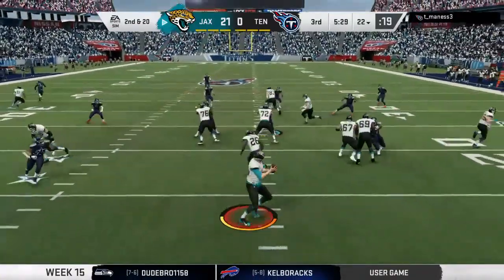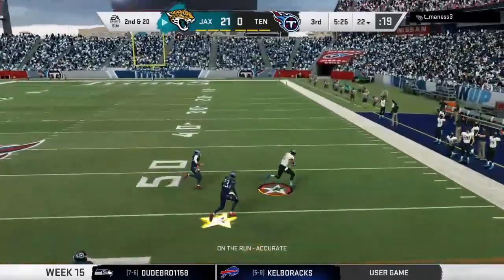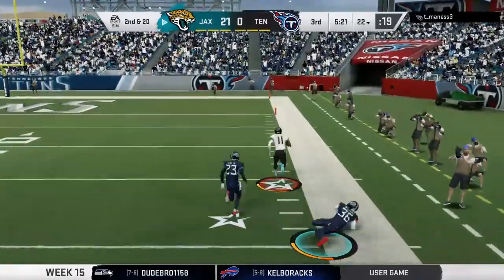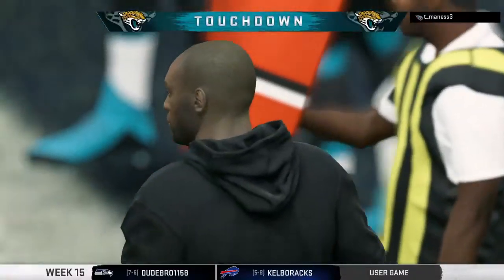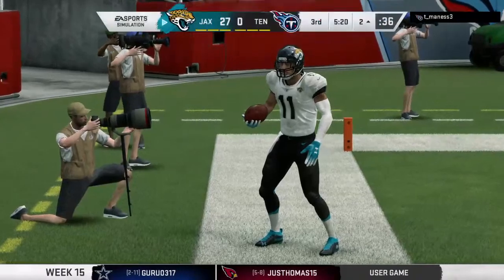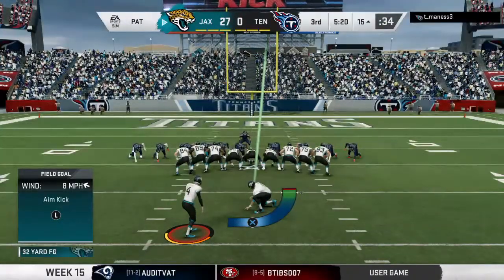Work to be done. Now gone. And he's got it complete to Anderson. He's at the 30, the 20. Touchdown, Jaguars. Robbie Anderson, 78 yards. And the Jaguars are able to widen their lead.